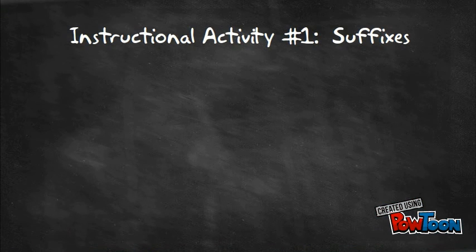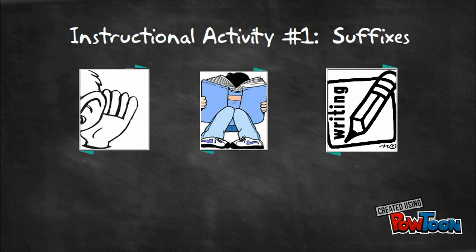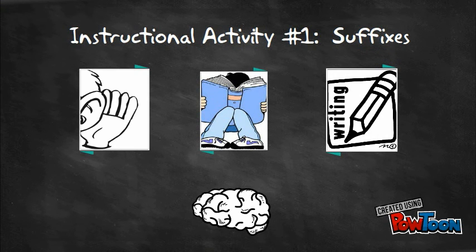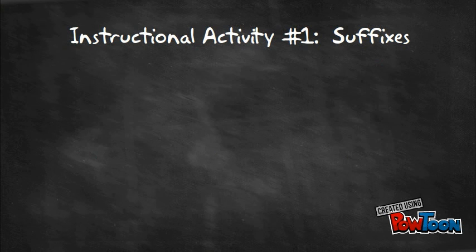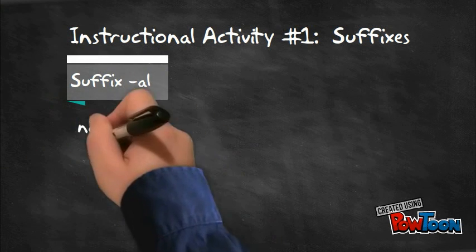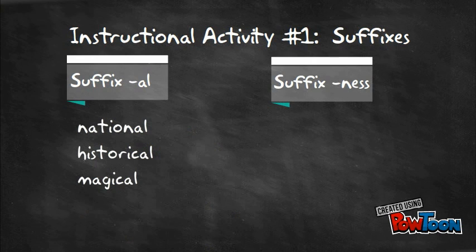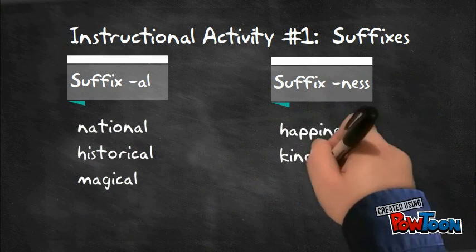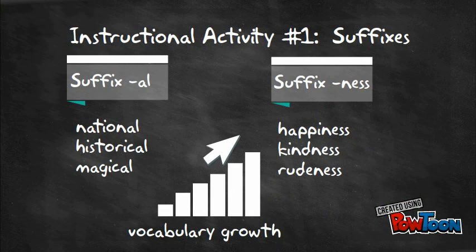These activities engage the student in listening to, reading, and writing the new suffixes that are being taught. All of this helps him remember the definitions of these new suffixes. By learning the suffix all, the student not only learned the meaning of national, but he will also be able to figure out words like historical or magical. And learning the suffix ness will also help him figure out many new words. He gets better at morphemic analysis, and his vocabulary grows.